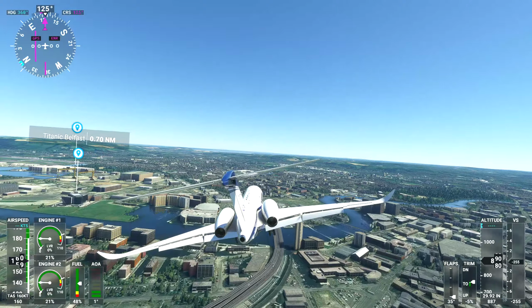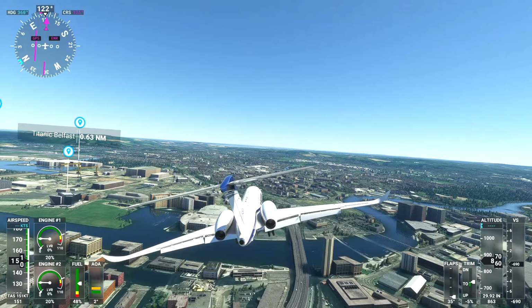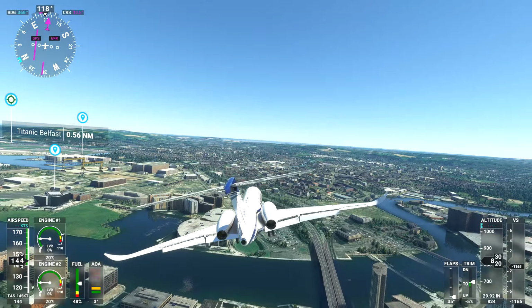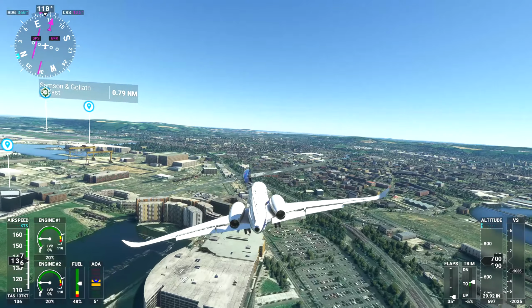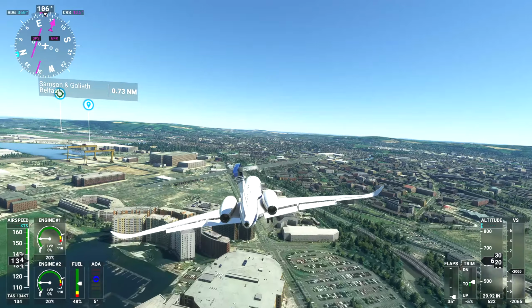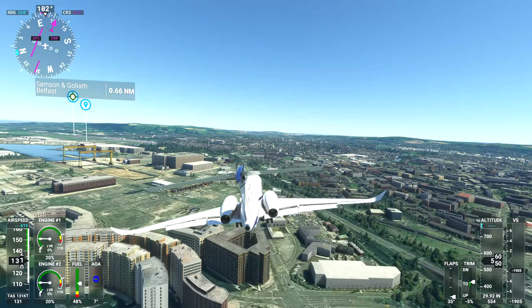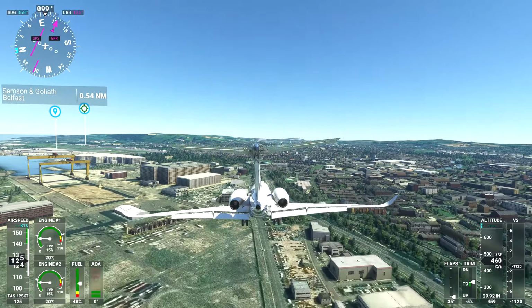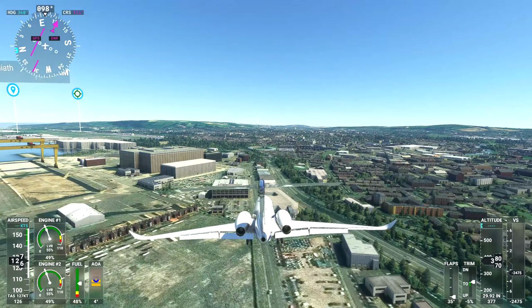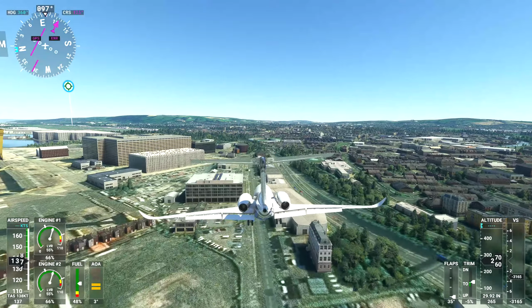What have we got? Titanic Belfast. Samson and Goliath. Two large shipping cranes by the look of it. Crumbs.